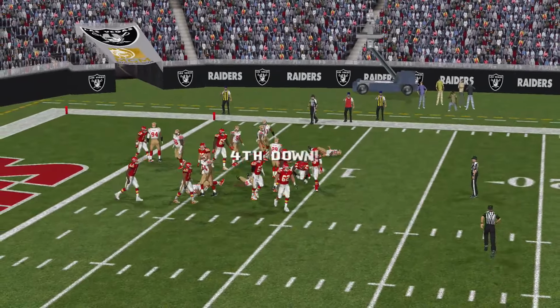First and 10. Ball on the 26-yard line. Let's go. Be physical. Here we go. Don't stop that motor. Only one man back. Number 85, the motion man. With the pass, Reed is there on the stop. Nice call going with the air, and that'll move the chains.